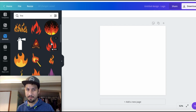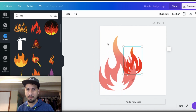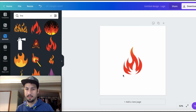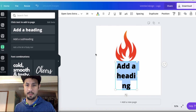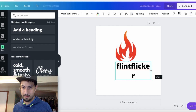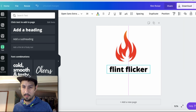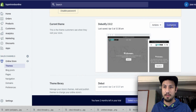Like I said, it doesn't have to be perfect, guys. So just click on it, or if you want a full one, you just bring it in and it'll cover the whole thing. It'll give you its full size. But just click on it, and then you can drag it however you want, move it, twist it. The standard text is up here, and you can always change the font and the typography. You can just drag it so you can space it if you want. For your logo, you're gonna want to go to customize.